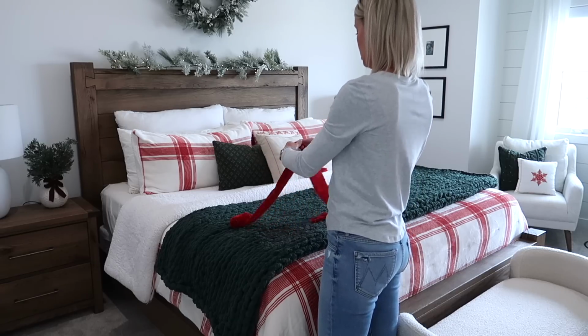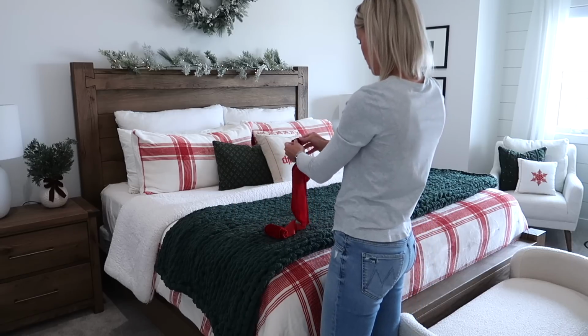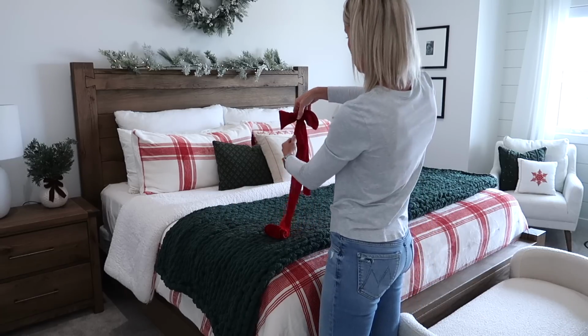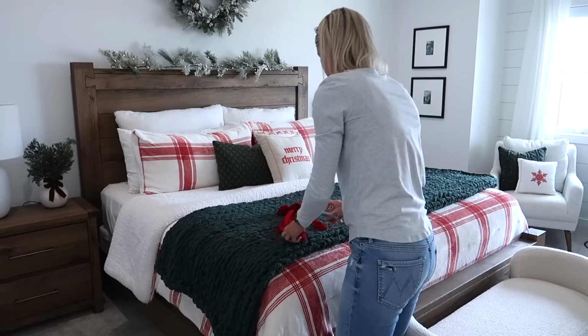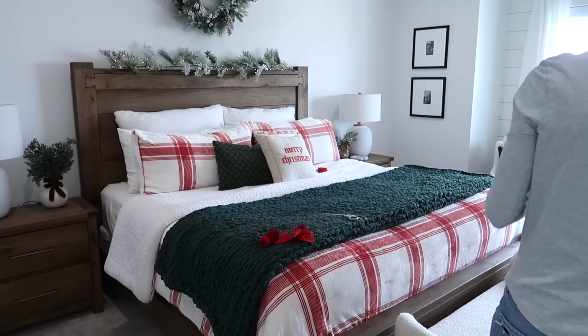So I actually decided to pull out this Amazon ribbon that I shared with you in my Christmas decor haul to give it just a slight pop of red. And it's really nice. I didn't have to hook it in there. It just kind of draped nicely on the branches.